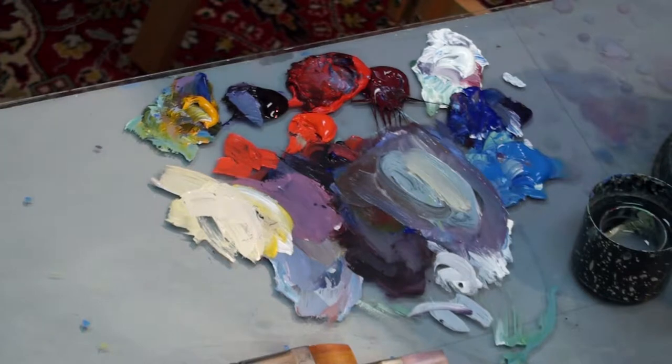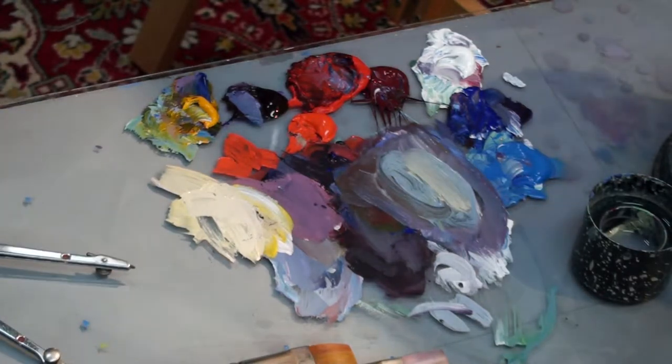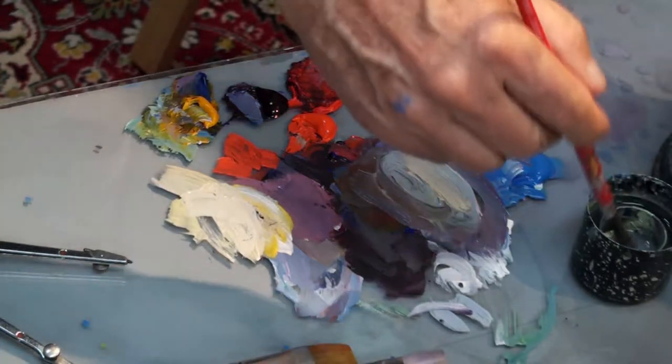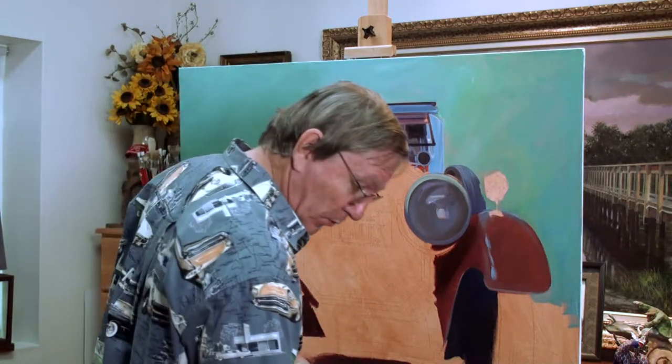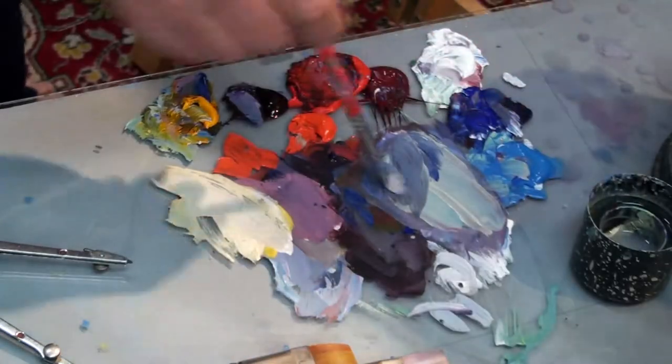I used a compass to make these nice and round. Since it was a straight head-on shot, I was able to do that. Also, that assured me that both headlights were exactly the same size.